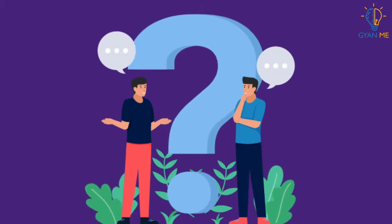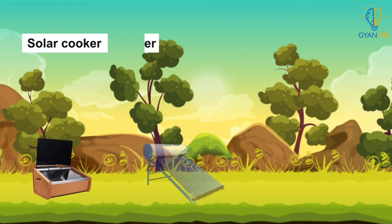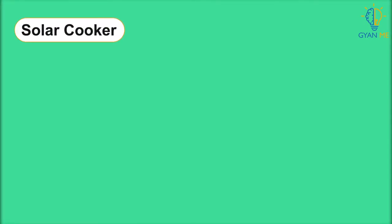Students, can you name some devices that use solar energy? Yes, you are right. Solar cookers, solar water heaters, solar cells, etc. are such devices. So now, let us see the functioning of these devices. First, let us see about the solar cooker.